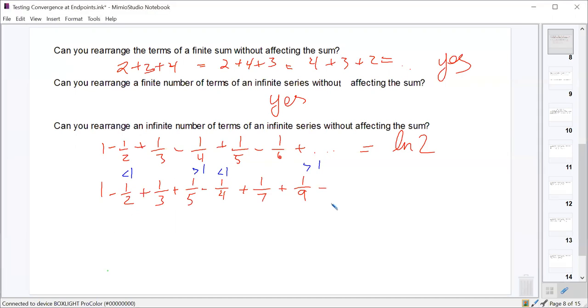And then for one second, I'm going to subtract, let's see, what's the next one I need to subtract? 1/6. Am I back below 1? And then if I add an 11th, am I above 1? No. What if I add an 11th and a 13th? Back above 1? And I could continue doing this. Let's see, next thing I do is subtract an eighth, right? And then I would add a 15th, and I would add a 17th, and then maybe a 19th until I was back above 1. And then I could subtract something until I was below 1.